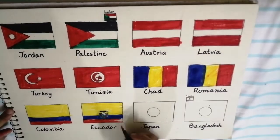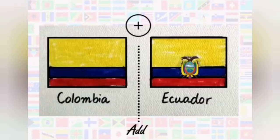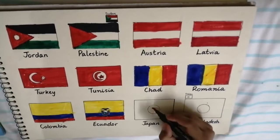In a closer look, you can see Ecuador's national coat of arms. Let's see, guys. Whoa, do you see it? It looks so cool, doesn't it? Let's dive into Japan, Bangladesh, and Palau.